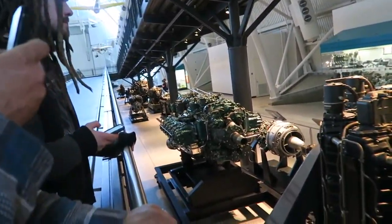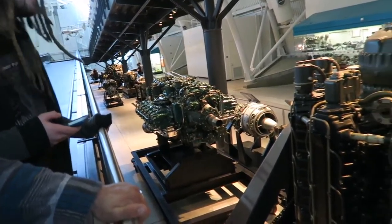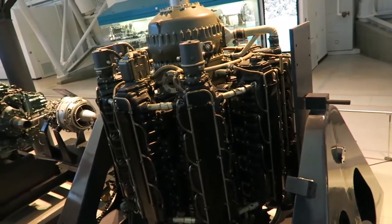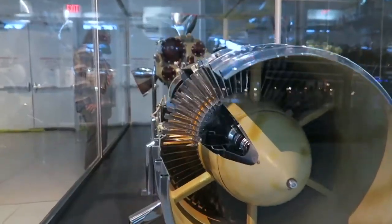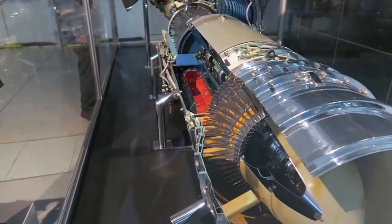That definitely looks like a tractor engine. No, but that size, aircraft motor, they do put on tractors. Wow. Yo, look at this thing. This thing is crazy.